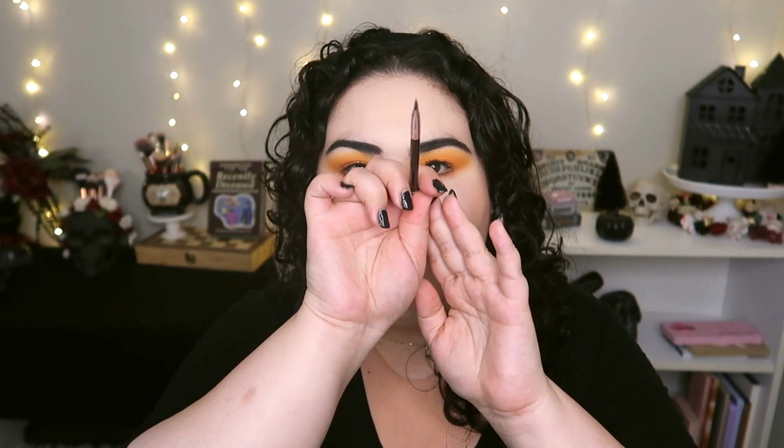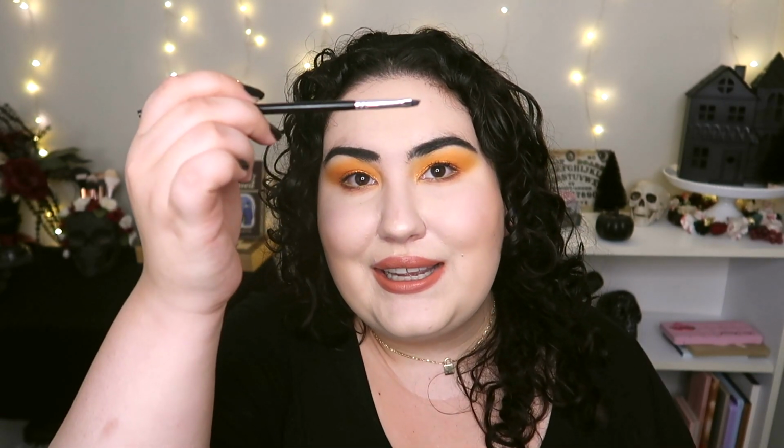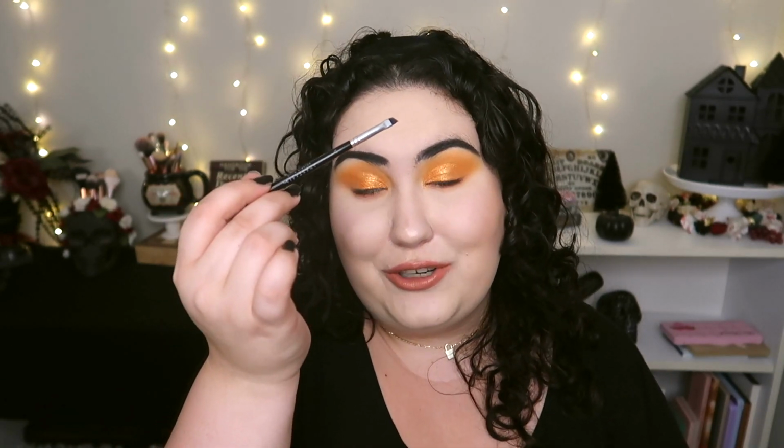If you look at it straight on, it looks really straight because it's so small and short that it keeps its shape really well, and it works really great for brow. I have to say, I don't do as much detailed brow work. I kind of wish I could learn how to do those really nice strokes to make this look a little bit more fluffy.